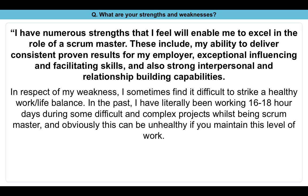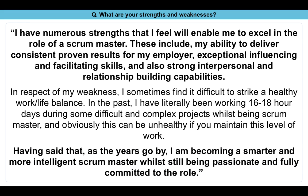In the past, I've literally been working 16 to 18-hour days during some difficult and complex projects whilst being Scrum Master, and obviously this can be unhealthy if you maintain that level of work for a long period of time. Now, having said that, as the years go by, I am becoming a smarter and more intelligent Scrum Master while still being passionate and fully committed to the role. So whilst you are giving a weakness, you are also saying that I am looking to improve and develop, which as you and I know is an important aspect of being a Scrum Master.